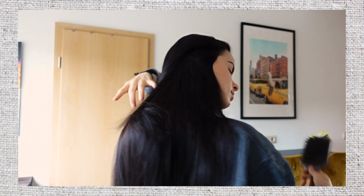One day I was talking to my grandmother and told her about this vinegar rinse that I've been doing that makes my hair really soft and shiny after a shower. And she says to me, "I know, all the girls did that back in the day." They did? So why aren't we doing it?